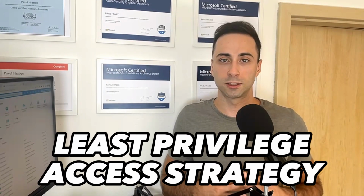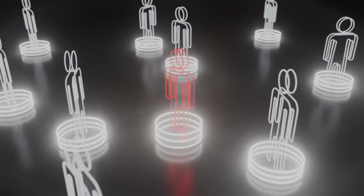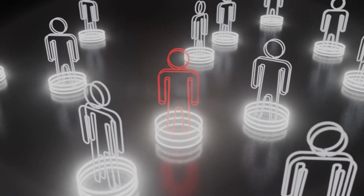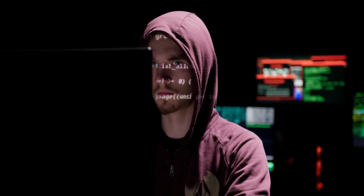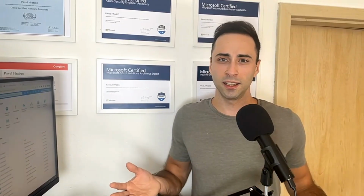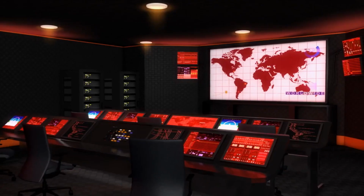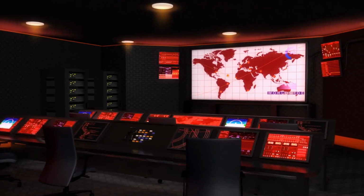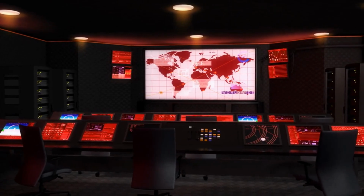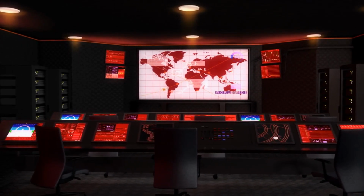And speaking of permissions, you need to implement a least privilege access strategy, granting a user, device, or application the minimum level of access required to perform their task. This principle minimizes the potential damage an attacker can cause if they gain access. Lastly, zero trust is not something you set up once and you are done. It's a continuous process, which includes monitoring and detection. It's absolutely crucial to analyze your environment for threats in real time.